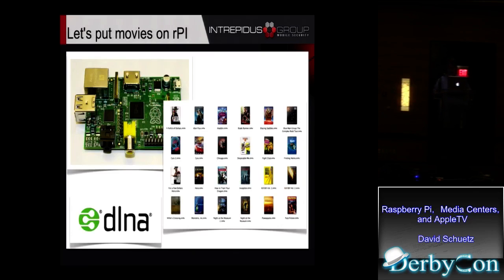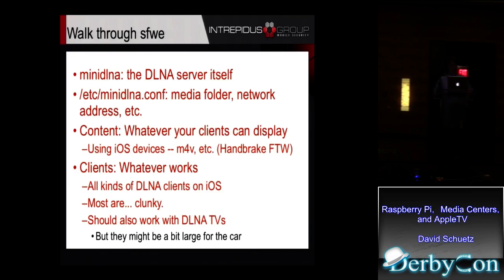They've all got their own iStuff. Let's put a DLNA server on the Raspberry Pi. They can watch movies on their little devices with little headphones and stuff. That was pretty easy too. I was just using the standard, is it pronounced Raspbian? I don't know, the Raspberry Pi Debian. And you can just install MiniDLNA. There's a conf file in /etc that you have to put different things in, to tell it where your media folders are. And then just whatever content your clients can display. Since we're doing iOS devices, it's M4V and stuff like that.